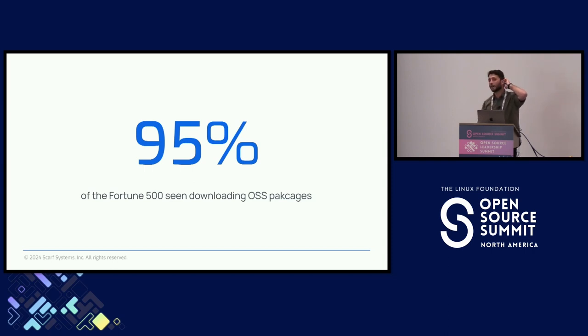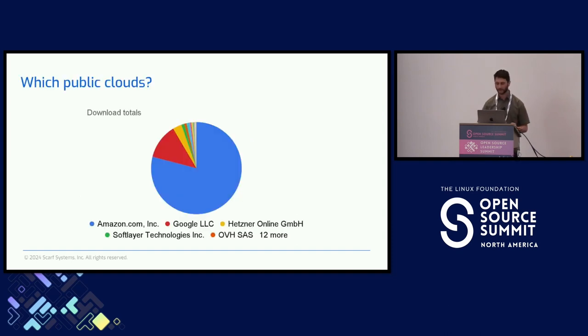95% of the Fortune 500 has downloaded software through Scarf in the time that we have been around. The Linux Foundation put out surveys about what percent of the big companies are using open source. And this has given us an empirical way to demonstrate that without asking people, but just tracking it. And so I think this has also been quite an interesting figure.